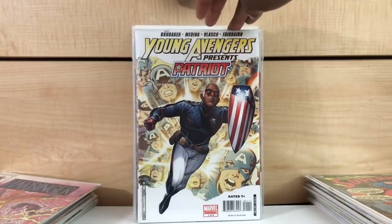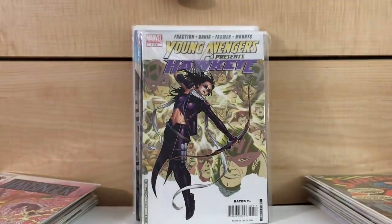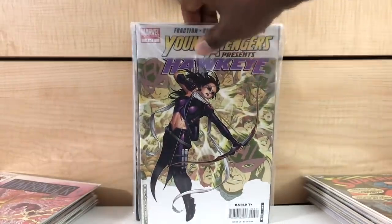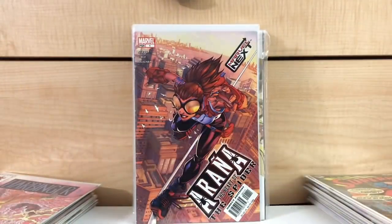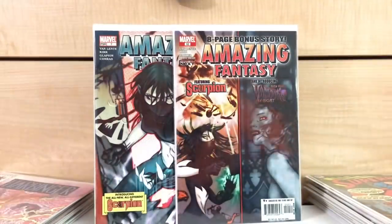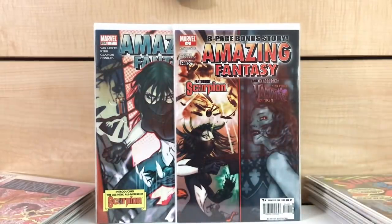So I found a set of Young Avengers Presents number 1 through 6. The set was $9. Also found Araña the Spider number 1. I mean, this book does not go for anything, but it's surprisingly tough to find, you know what I'm saying? Because it's always missing out of the back issue bins. I believe this book was like $1. And 2 more dollar books: Amazing Fantasy number 10 and number 7. So yeah, gotcha. And that's my haul.